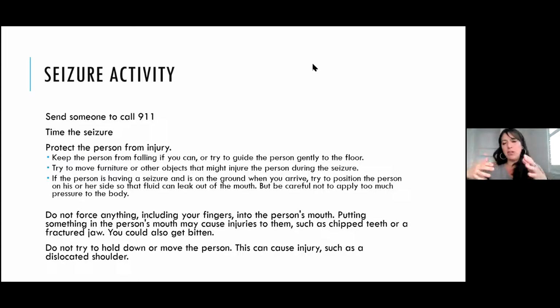And then we can put their legs, so their legs become like a tripod, and one of their arms becomes like a tripod, if you can do that. During this whole time, we have to remember the person is having a seizure and shaking, and it can be a really scary, intense moment. So if you're not comfortable doing that, you don't have to. Just clear the area around them.